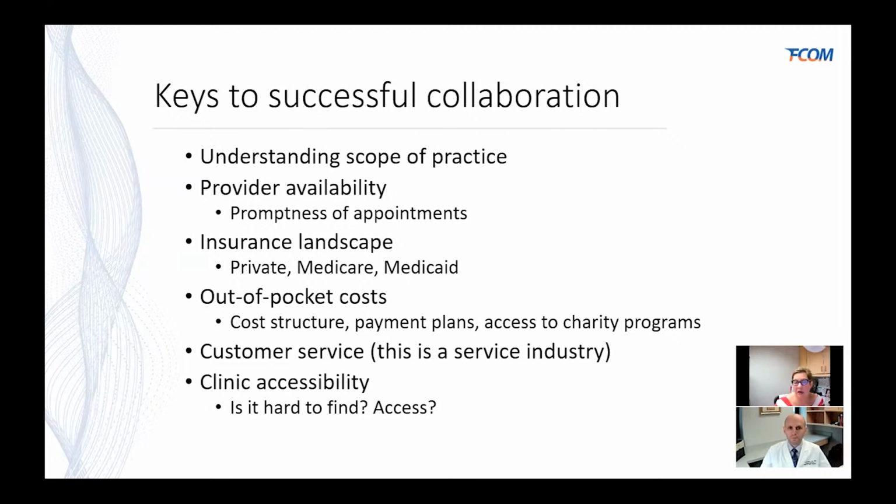Also, what are the out-of-pocket costs, the cost structure? Does your facility or your hospital have payment plans? And also, do they have access to charity programs for those patients that really need patient care and a cochlear implant or some type of hearing assistive devices, but maybe they don't have the financial backing to be able to have access to that type of care at this time. And so having access to charity programs, or knowing how to reach out to them and enable these patients to continue to have hearing health care is really important.